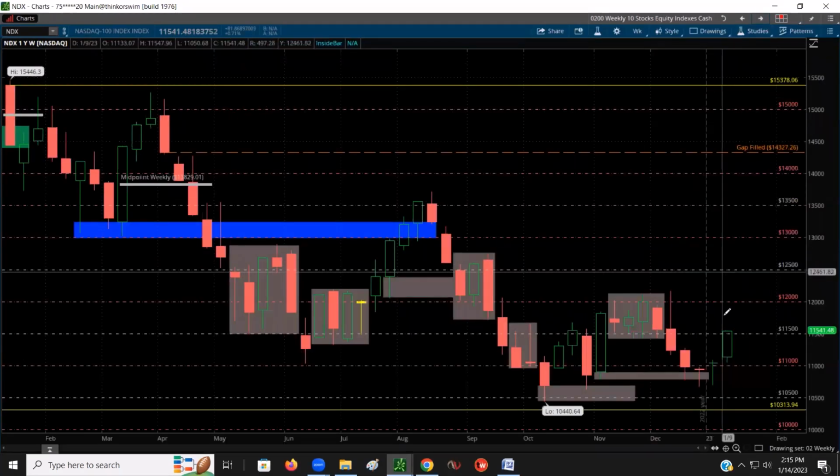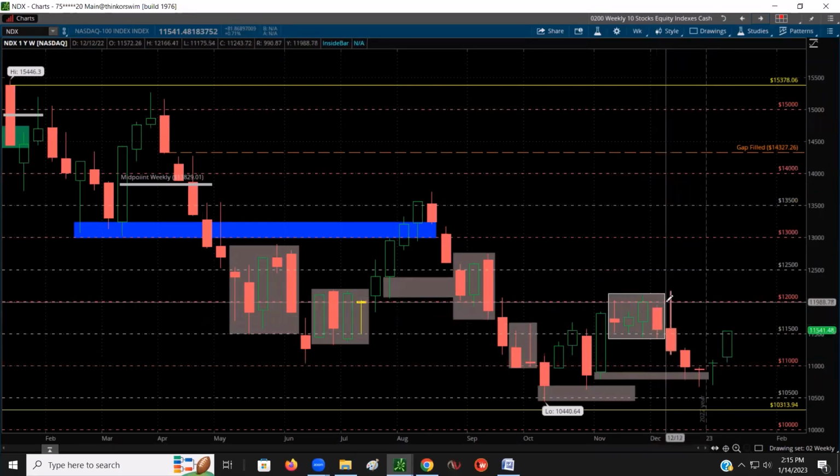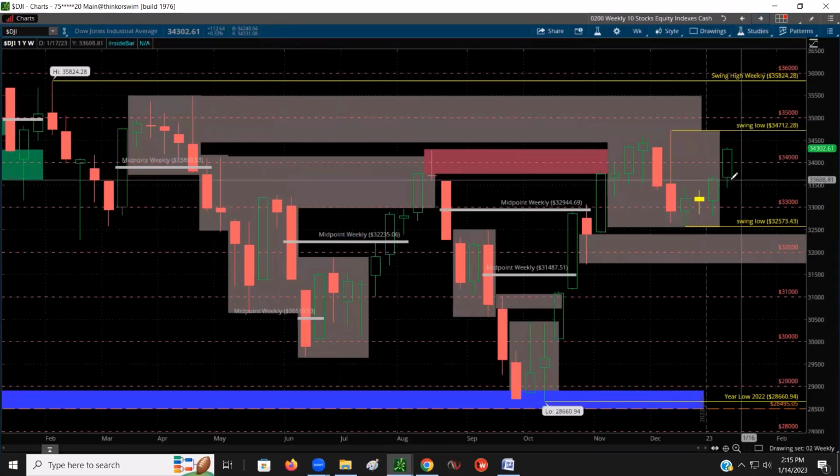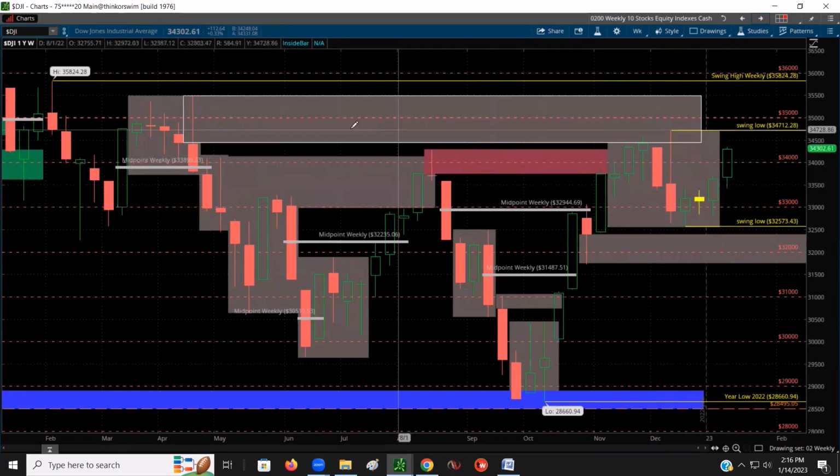The NASDAQ 100, same thing. Green, higher high, higher low. Yep, same kind of pattern. The Dow Jones Industrial Average, green, higher high, higher low. Same thing. Look at that. Impulse move down to the retracement, consolidation zone. Coming up to this also supply zone.